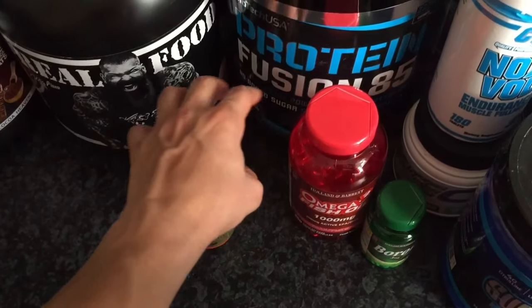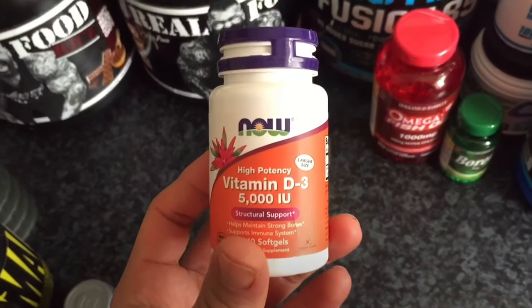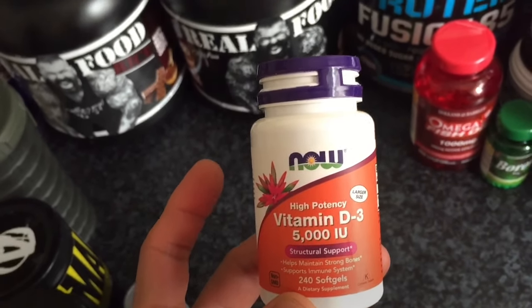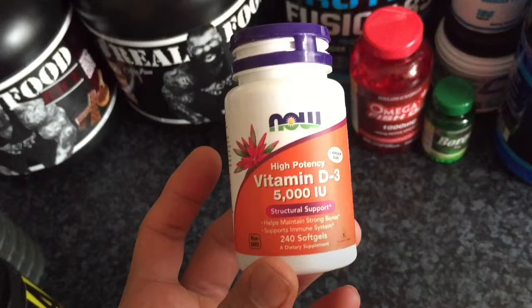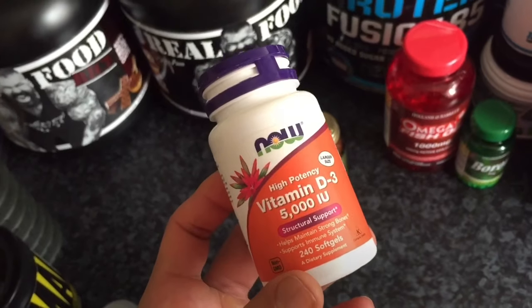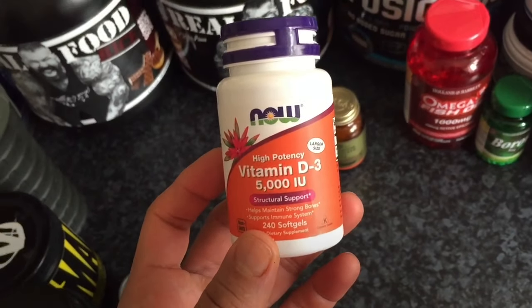Okay, what's another one here? What's this one? Oh, this is vitamin D3. This is very important, especially if you live in places like Europe and England and London, where it's not always sunny and so forth. Most of us are deficient in vitamin D. I actually recently had my blood work done, and I was vitamin D3 deficient.